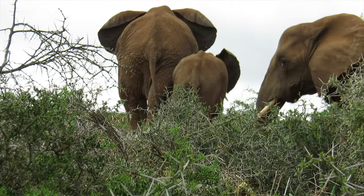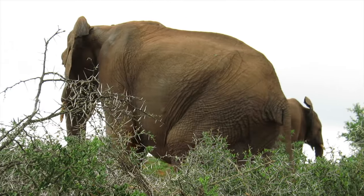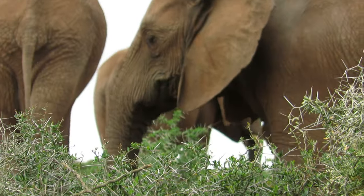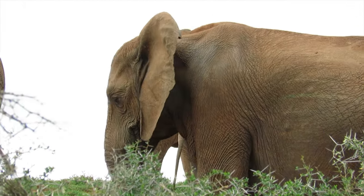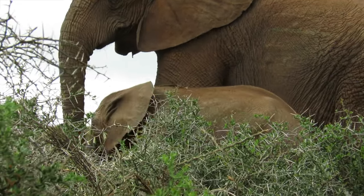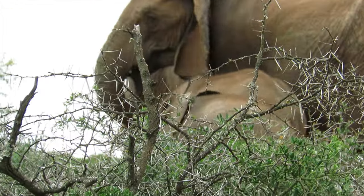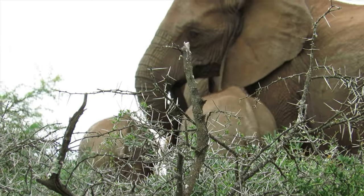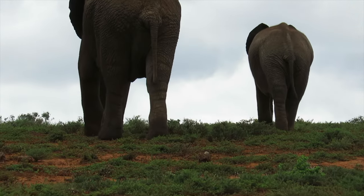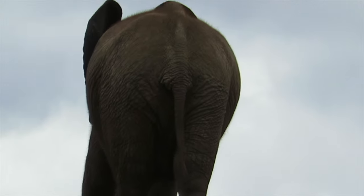Tree. See the tree? Yeah. Now you can't. Now he's walking in front of her. There it is. Baby! Look at him. He's walking in front of it. There's the baby. Another one. Look, another one. Oh, wow. There's two. Can you see him? 1, 2, 3, 4, 5, 6, 7. I see at least 9.